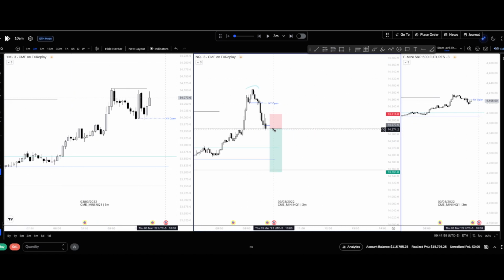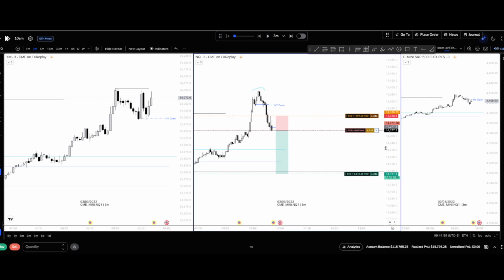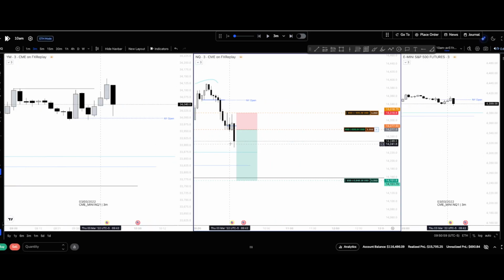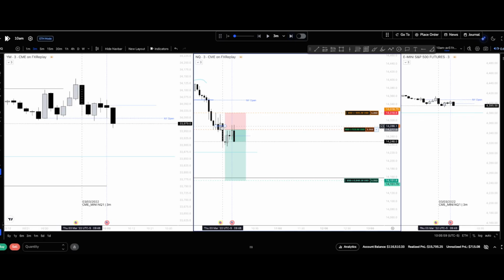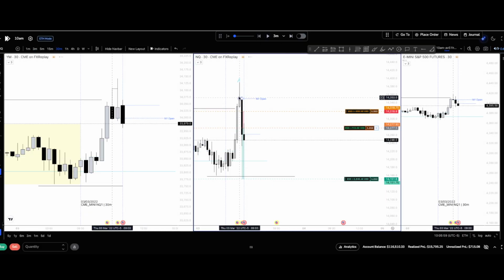NQ is the weaker asset. This is the opening of a new 15-minute candle. Shit, we're getting stopped. Okay, cool. Honestly, you could add in if you really wanted to. This would be your 10 a.m. opening. We already have some pretty nice OBs. This would be your 10 a.m. opening high. This would be off of a 30-minute C3, trading that 30-minute C4.